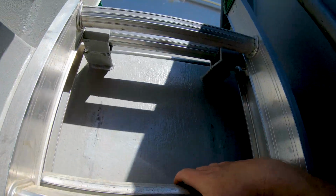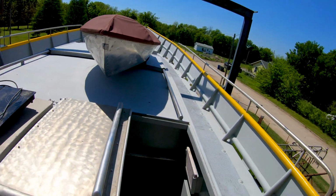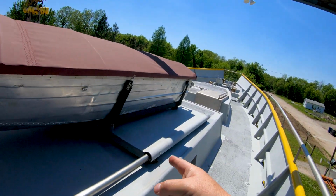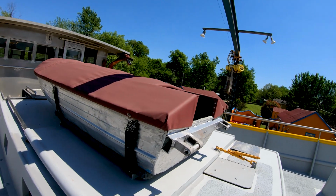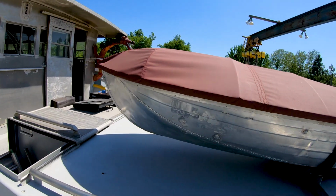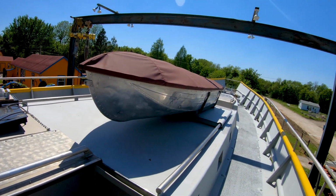I'll take you up top real quick. Try to get up here with one hand and not kill myself. This battery's running low and I'm about to lose it, so I gotta hurry. So up top, the roof inside there is retractable. This roof slides back. He's got it locked down and he's got a dinghy up top here. He has a tender in the back that they're going to use for going to shore because they're not going to bring this thing into dock most of the time.